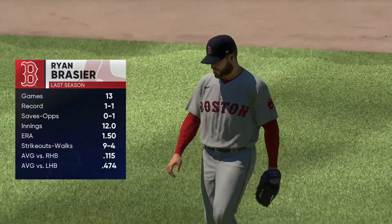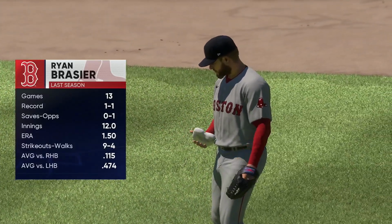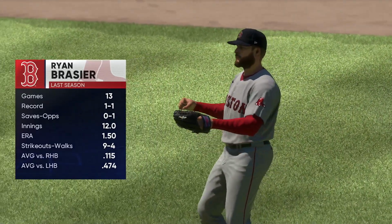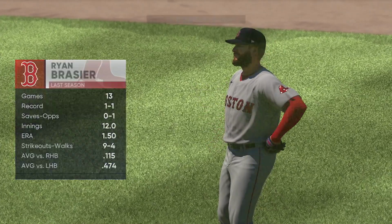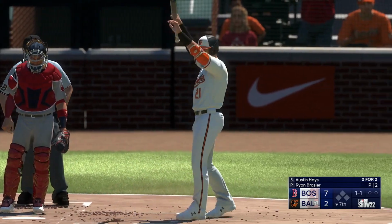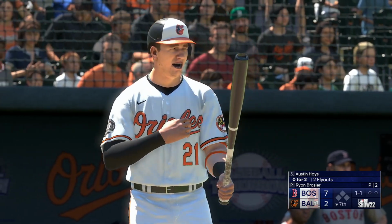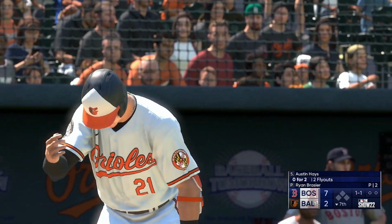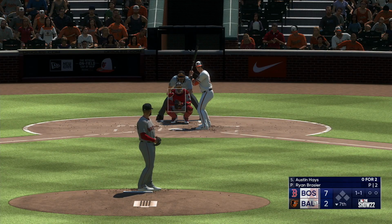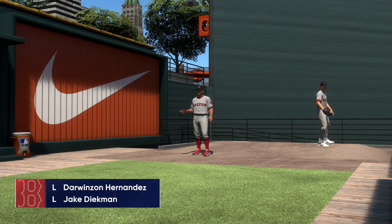Ryan Brazier into the game. And he'll try to keep this big lead right where it is. Number 70, Ryan Brazier. Set for the last half of the seventh. Now the left fielder, Austin Hays. The pitch. Swings and misses. And it's 1-2.